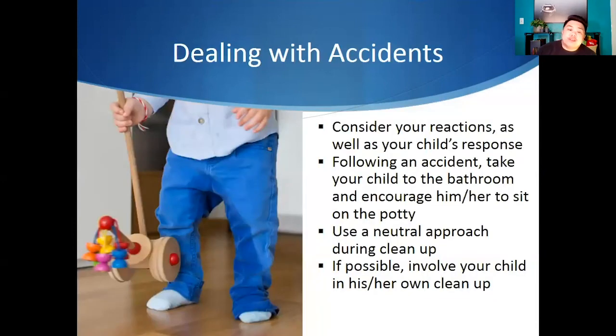Dealing with accidents. Oh boy, accidents happen. Oh boy, do they happen. Remember that your child is observing your response to these accidents, and we don't want to provide accidents with undue attention. If your child has an accident, try to keep a neutral demeanor and guide them to the bathroom quietly without a fuss, if possible.